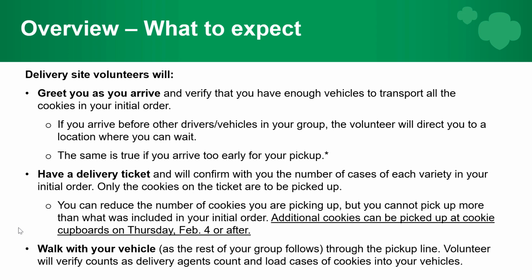Delivery site volunteers will have a delivery ticket and will confirm with you the number of cases of each variety in your initial order. Only the cookies on the ticket are to be picked up. You can reduce the number of cookies that you're picking up, but you cannot pick up more than what was included in your initial order. Additional cookies, however, can be picked up at the cookie cupboards when they open on Thursday, February 4th or after.